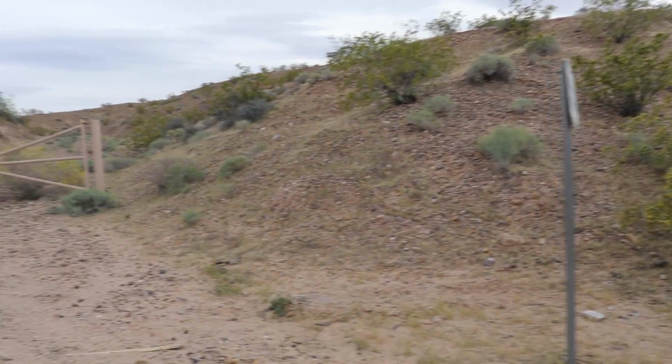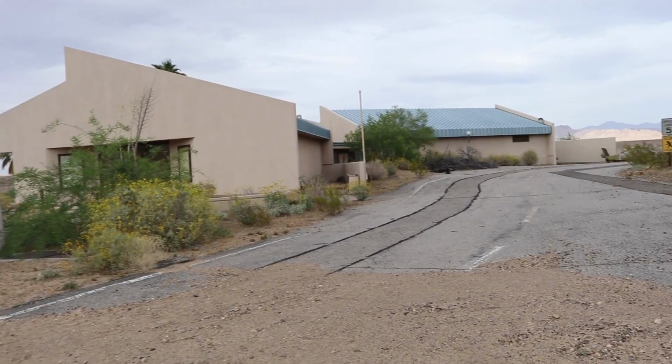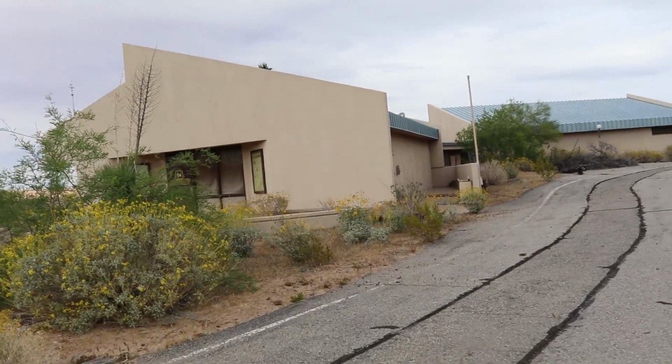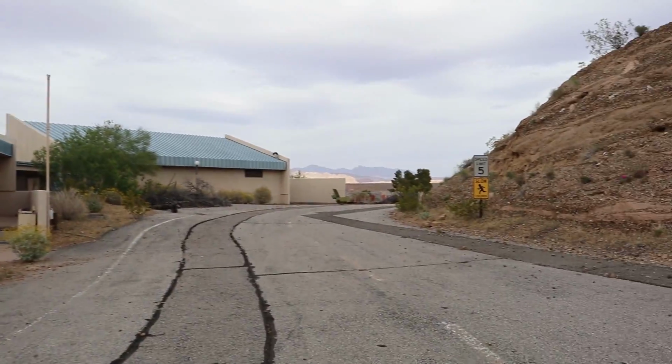So this resort's been closed for probably around 10 years, and as you guys can see, there's not a whole lot of vandalism out here, and that's literally because you have to walk 3 miles to get out here. They blocked the road off entirely, so it's kind of a pain to get out here, but it makes it better for us because there'll be a lot less damage out here.